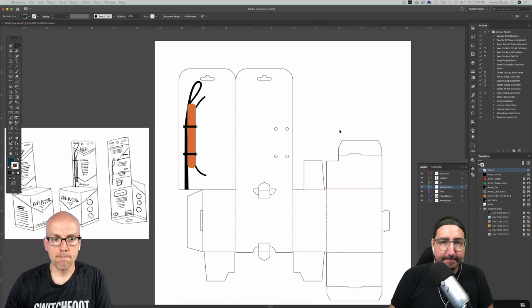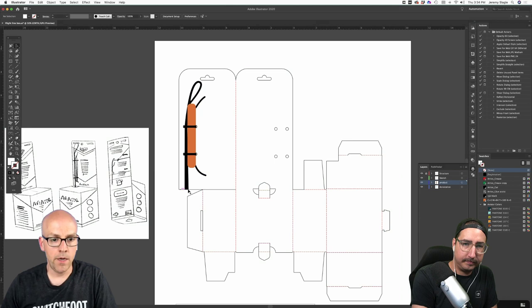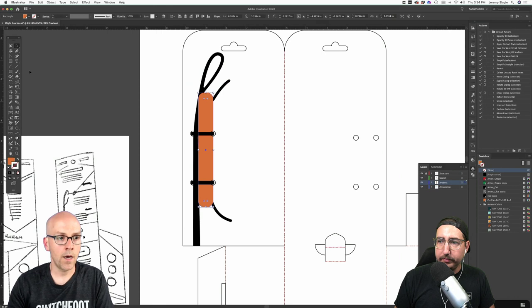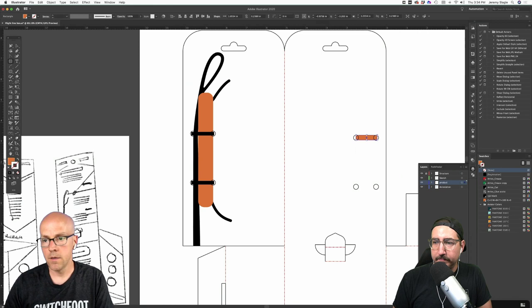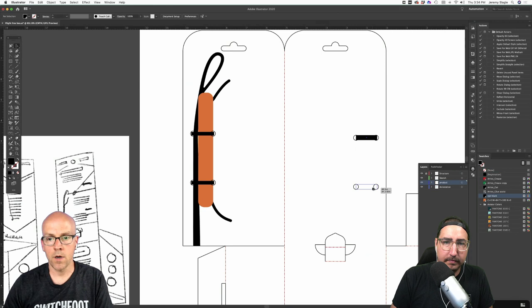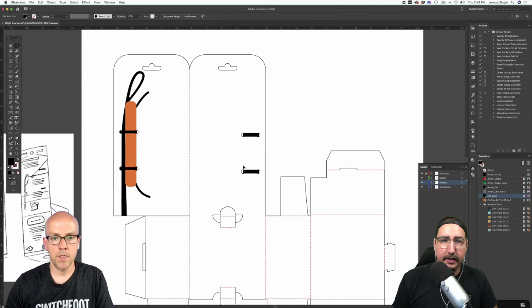Cool. And then this part from here down doesn't appear anywhere since it's inside the box, so I don't really need to worry about it. I've also drawn some little lines in here to show where the zip ties are. The other thing I would recommend doing, on that product layer as well, is to drop in the Ziplocs on the other side, because you may be tempted to put some artwork in these areas too. You want to make sure that you're not putting something that ends up getting covered by the Ziplocs on the other side of the package, if that makes sense.